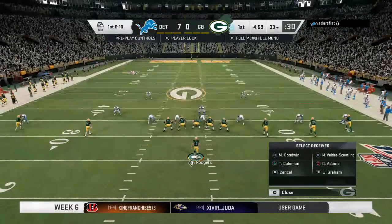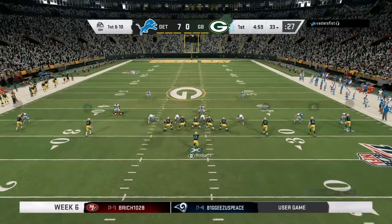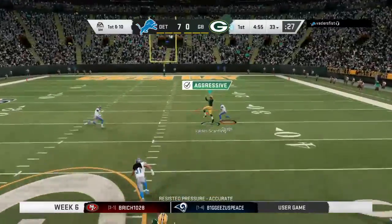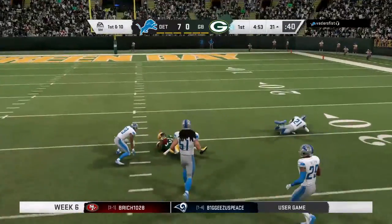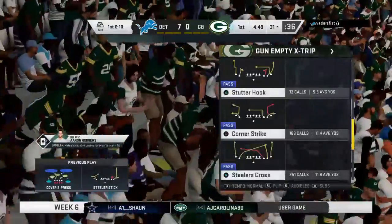So they'll come up 1st and 10 now from the 33. From the gun, it's Rodgers. Oh, he's going to air it out right. And that's caught inside the 35. 36 yards on the play.